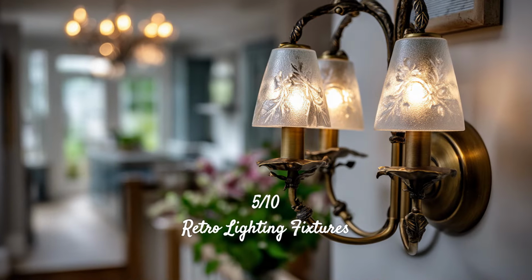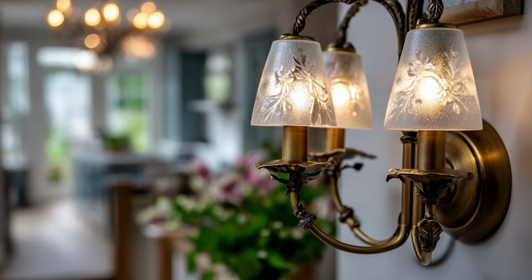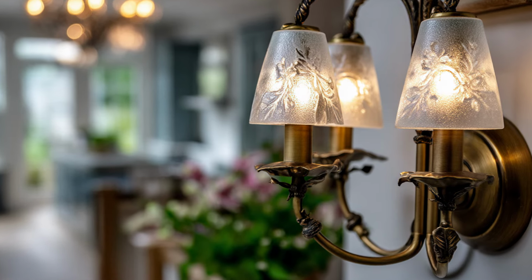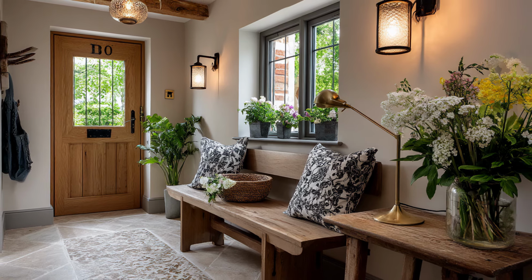Retro lighting is both functional and decorative. Think brass floor lamps, frosted glass sconces, or chandeliers with crystal accents. These lighting pieces help anchor your vintage aesthetic and often become conversation starters.